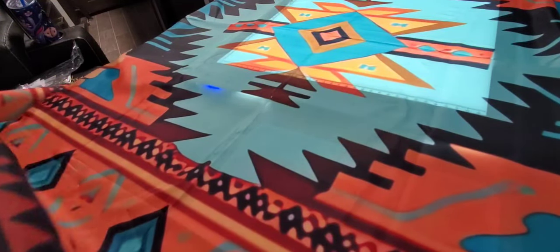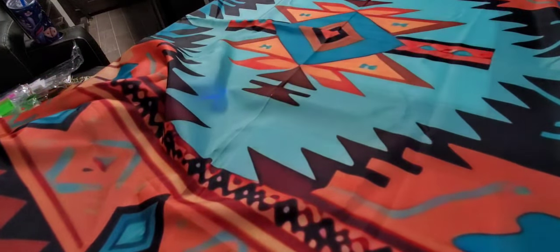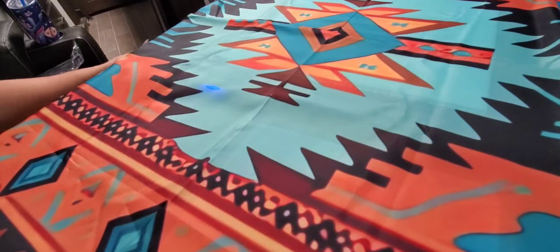And my light board here went on, so I'm just going to go underneath and turn it off. It has a sensitive button there.